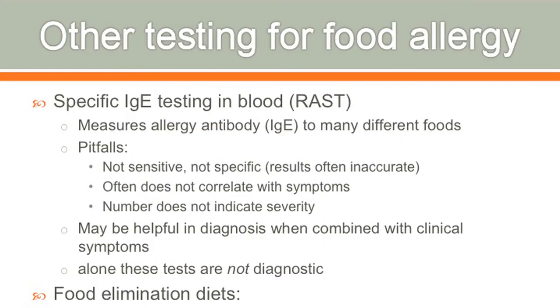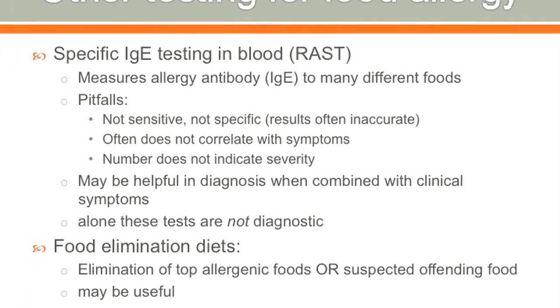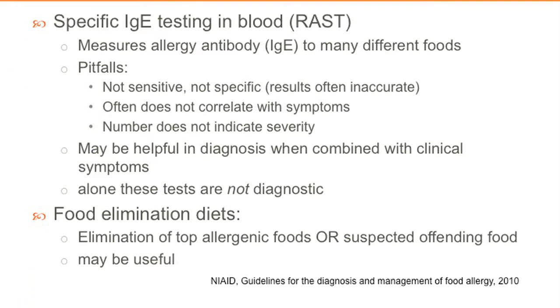There are a couple other ways that people use to diagnose food allergy as well. Some of you may have heard of blood testing. Basically, what we're doing is looking for that specific allergy antibody in the blood to whichever foods you desire to test. In the olden days, it was called a RAST test, a radioallergosorbent test. Nowadays, we just call it specific IgE testing, though some older practitioners may still call it a RAST test. It measures that specific allergy antibody to any food that you would like measured. The great thing about it is that it is only a blood test.